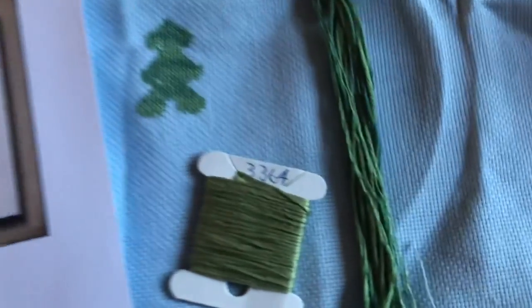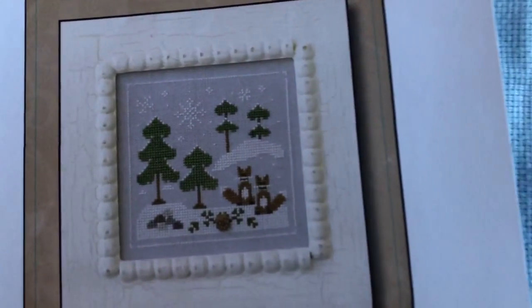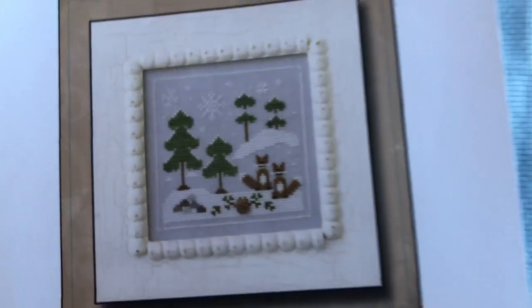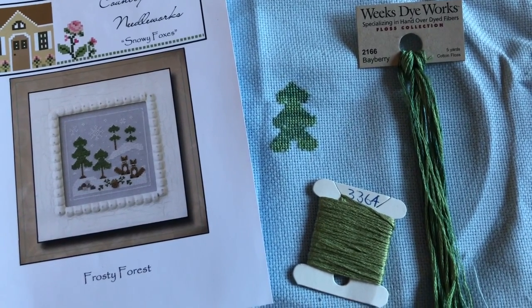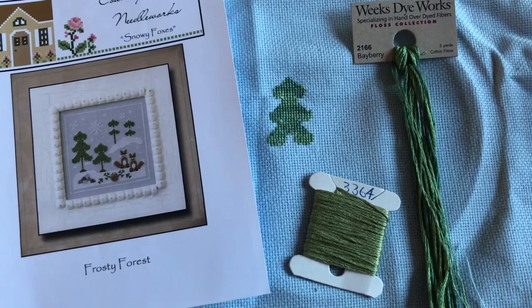It's not completely similar in colour, it's actually quite different, but in the chart, you can't really see, but it is variegated on the model that they've used. So I went to my stash and this was the closest thing I had to the 3364, but I'm really pleased how it turned out.